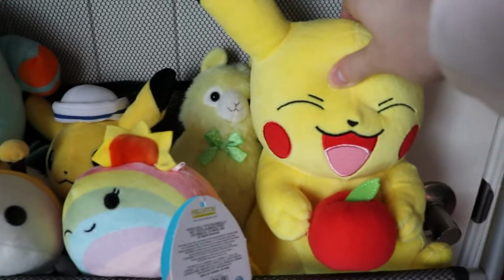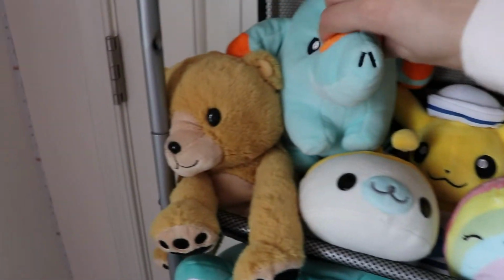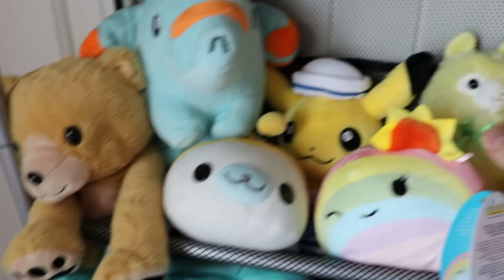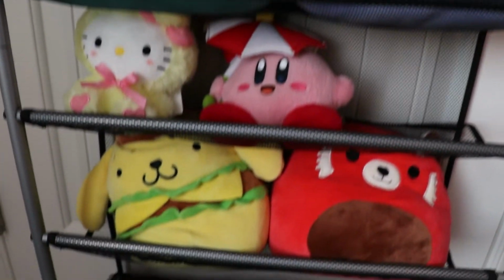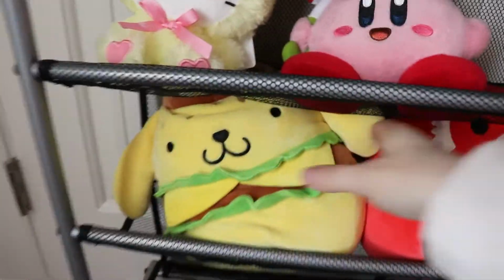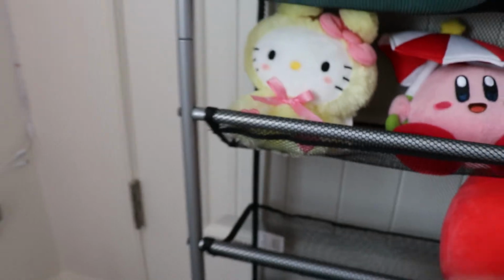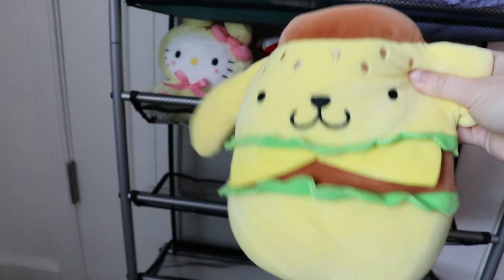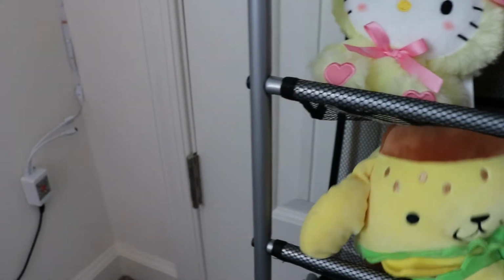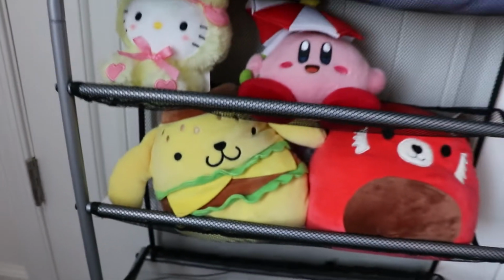Here I have more miscellaneous products. I have some Pokemon plushies, some random little guys that I got over the years, an alpaca or two. And then, of course, just more jumbo Squishmallows. This was my most recent Squishmallow that I got. This was Pom Pom Purin, the Samuel character as a little hamburger. He was just so cute, so I got him, obviously. I have no impulse control.